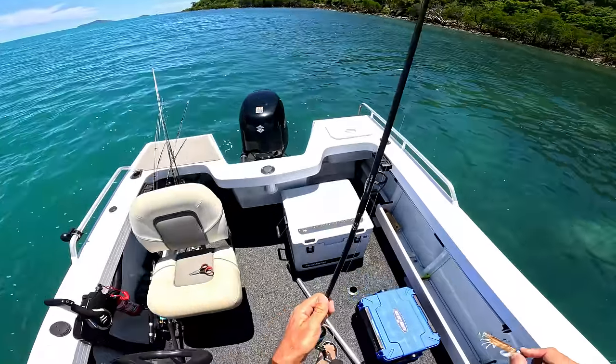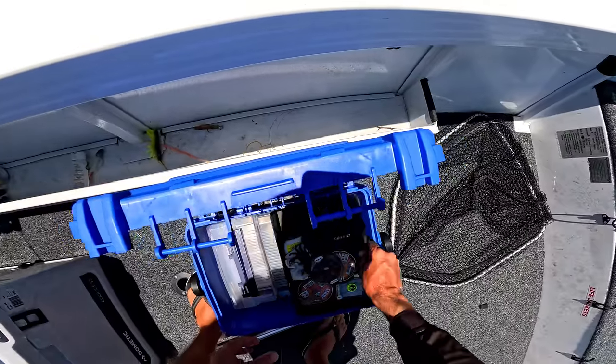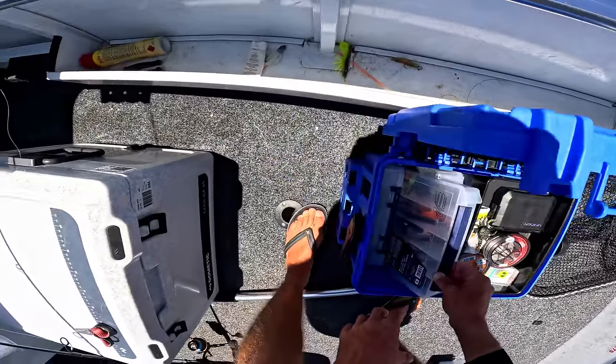Quickly change lures, get back in there. And I think I know exactly what I want to throw. Where is it?